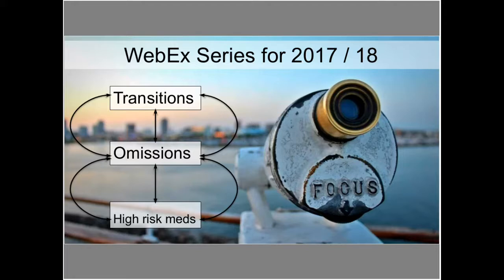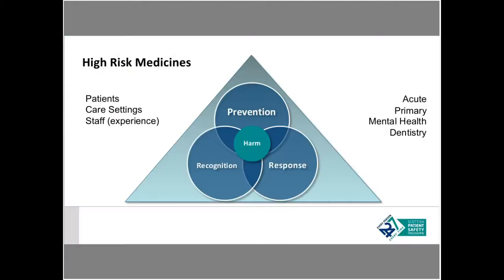Just before we hand over to the speakers for today, the framework that we use to help consider high-risk medicines has been applied to a number of different areas when we consider safety within Healthcare Improvement Scotland. It's about how we better prevent, recognise and respond to harm associated with high-risk medicines. What medicines are considered high risk very much depends on the type of patients we might be treating, in terms of their illnesses and other factors, where they're being cared for, and also the staff's experience with particular medicines. We've been working across all care settings around high-risk medicines, including acute, primary, dentistry and mental health, and today we're focusing on some of the work that's happening in mental health.